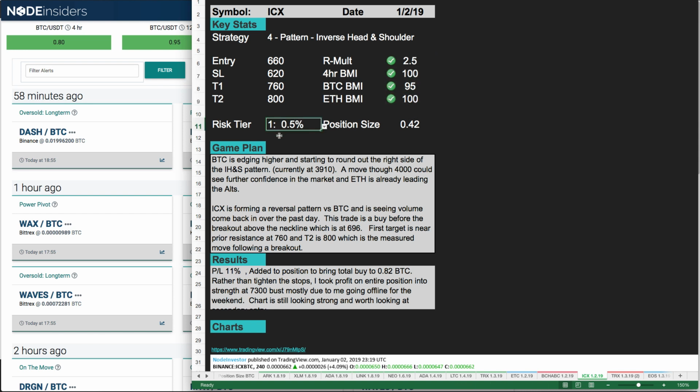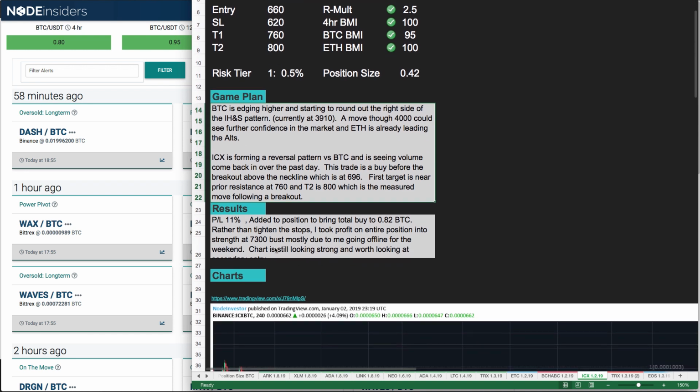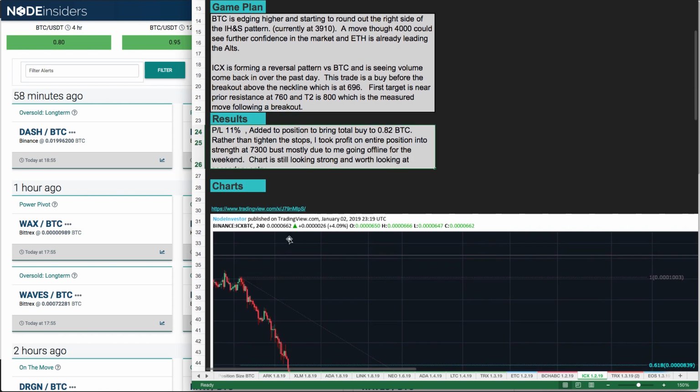And the next thing is the risk tier. I'll get to that shortly because I have a separate sheet that I use for those position size calculations. Very important for me to maintain risk there. And then, of course, just some notes, right? What's my game plan? I'm liking this because of this. Here's the plan. I'm looking for a breakout. I'll move the stop up. Anything just to help me, if I can go back later and say, what was I thinking? What was I looking at there? And then I'll update this profit and loss later.